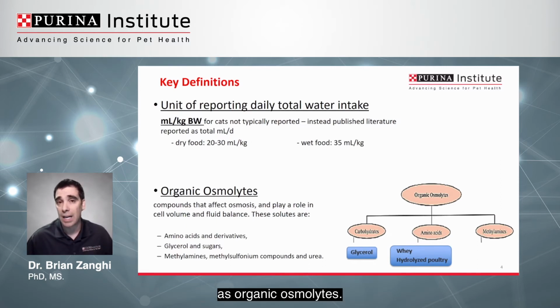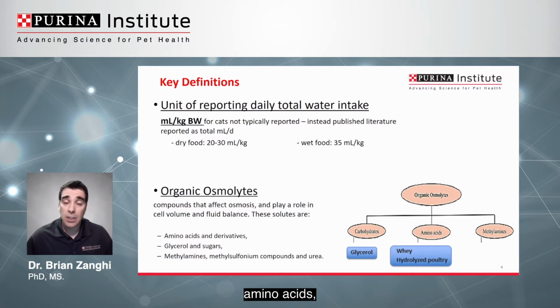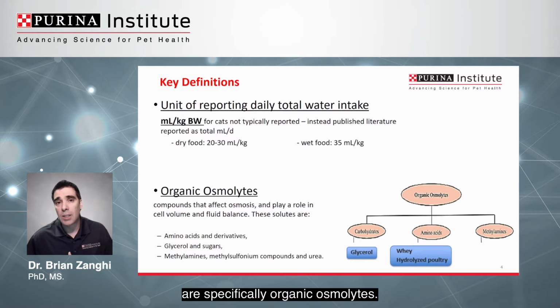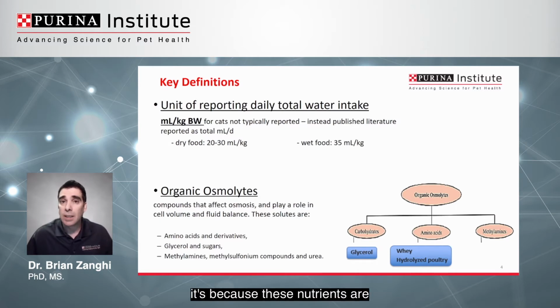And then the final set of definitions, the nutrient water that we evaluated in this study contains what are referred to as organic osmolytes. So electrolytes are considered osmolytes, amino acids, other molecules or nutrients like sugar, glycerol, those are also considered osmolytes. But the glycerol, the sugar, amino acids are specifically organic osmolytes. And those are the nutrients that we wanted to use in this water supplement and not electrolytes specifically. So when I'm referring to nutrient-enriched water, it's because these nutrients are organic osmolytes that we're using to support increased water intake and then, once in the body, absorption into the cells.